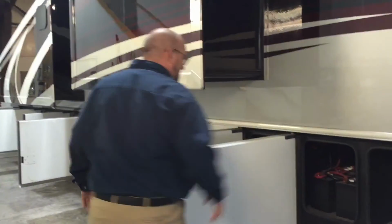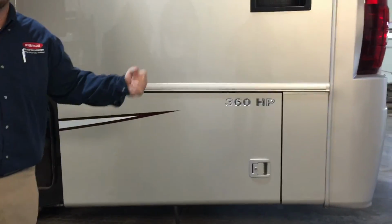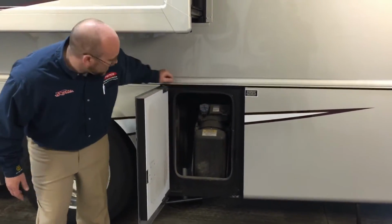Again, we have lots of access to those batteries. Okay. And the way these close is a slam latch. It's a one-arm system, so you could be using your other hand for other things. This is your depth tank, easy access for filling that.